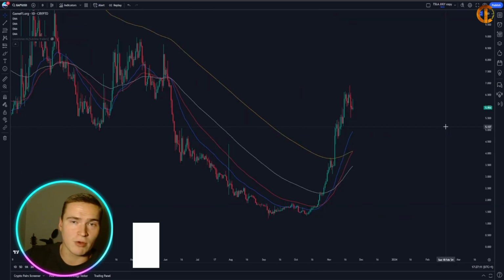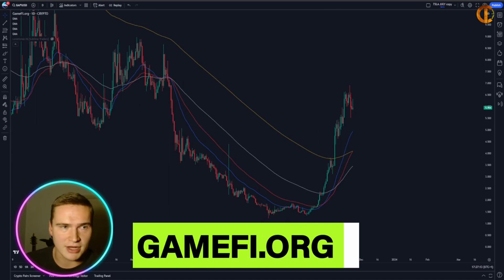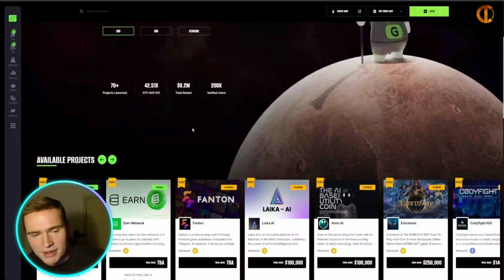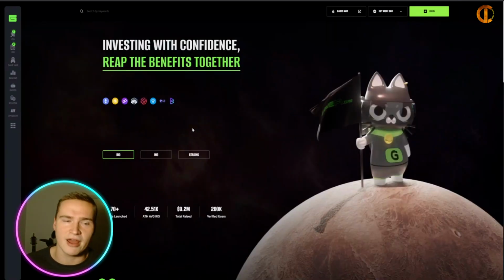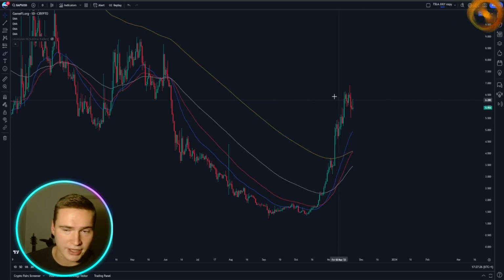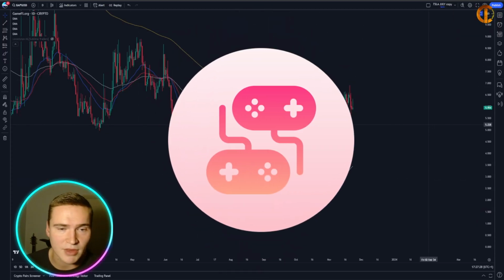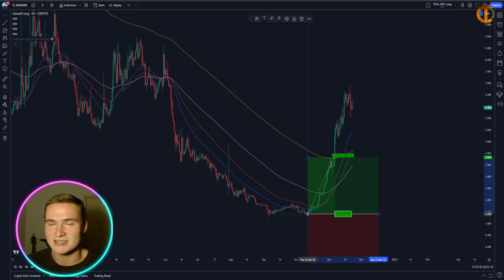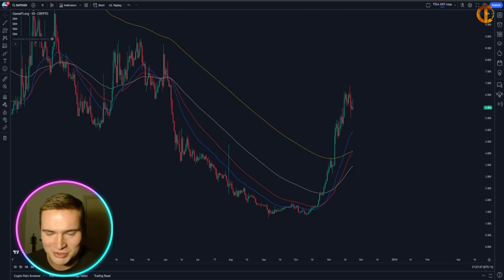Now, the third project we will be talking about is GameFi. GameFi is a game-related platform and project, and one of the biggest reasons why they have potential is the fact that they are a launchpad. Right now, gaming cryptos are doing amazing, and that's also reflected in the price. GameFi has, since the start of October, rallied a total of almost 400%.